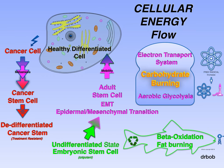Dedifferentiated cancer cells that are burning fat do not amplify imbalances in the same way that a carbohydrate metabolizing cell would. In other words, apoptosis is not induced. Hence, it's very difficult to kill these cells, and extra means are necessary to overload them with free radicals.